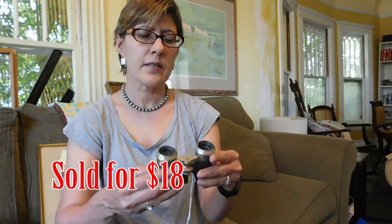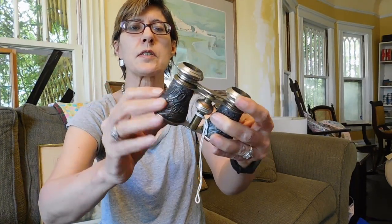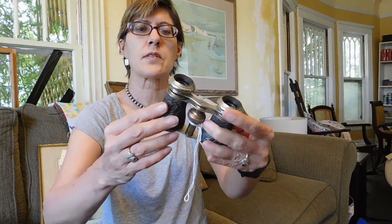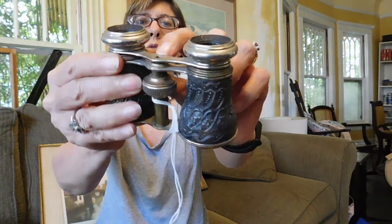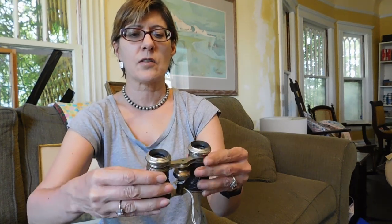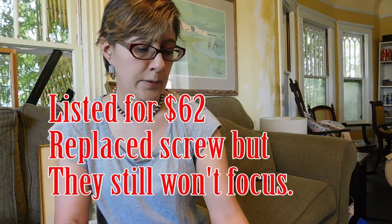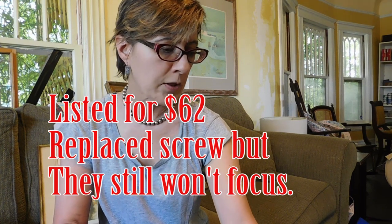Got some opera glasses. These are Chevalier Paris, probably Victorian. I've sold a couple of other pairs very similar to this in material, but they had a different design. They had birds on it. This just has Victorian scrolls and things. It's missing a little screw right there in the center that you focus with. It's not going to focus without it. But I think most people buy these for the looks of them and not to use. I may see if I can get that screw replaced, but these were $10, and that's in good repair. These will sell for at least $75. Missing that screw, maybe $50. I'm not sure about that yet.